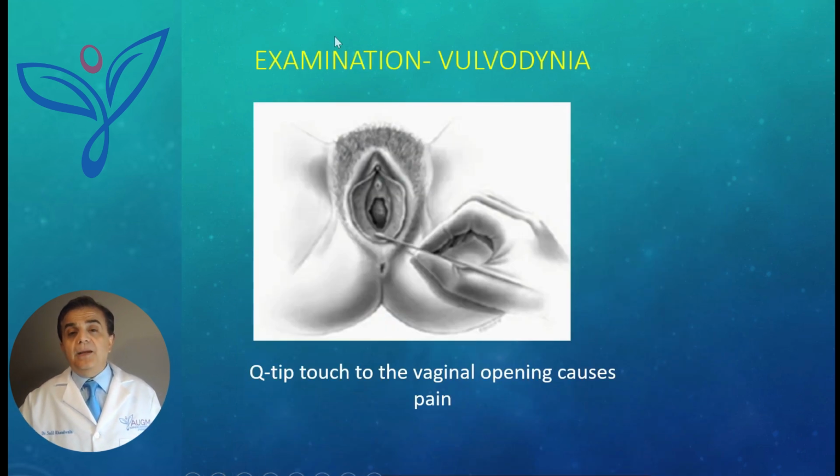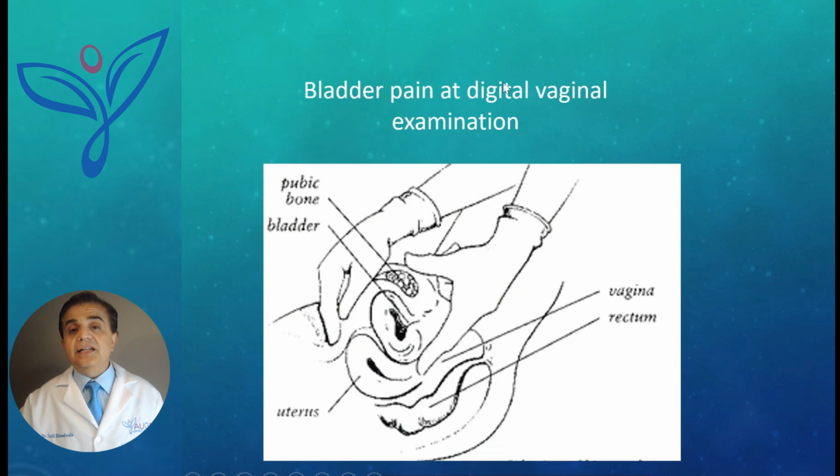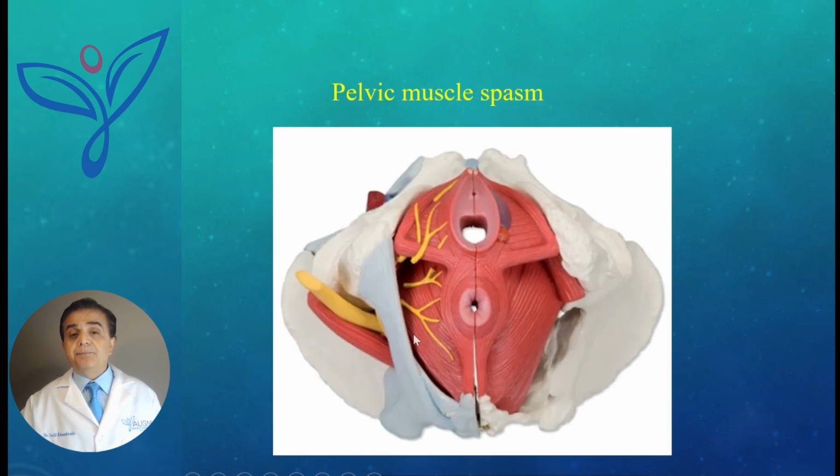When we examine the patients, you touch it with a soft Q-tip just at the vaginal opening and she's literally jumping off. And that's called vulvodynia. Then a slight palpation of the bladder, finger in just touching the bladder right here causes pain, and that's bladder tenderness. There's no pain at the top, there's no pain at the back, but there's pain here. Sometimes the pelvic muscles also may be in a spasm because they're anticipating pain, so the muscles become very tight.